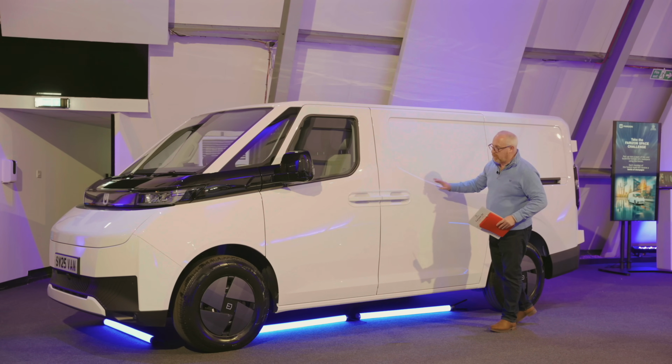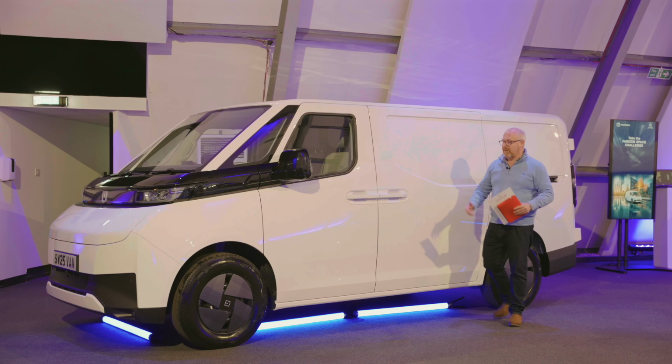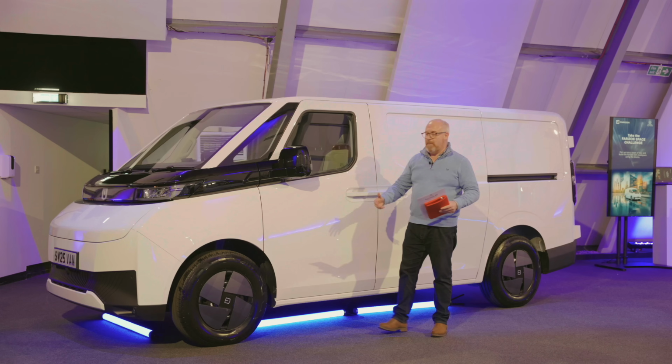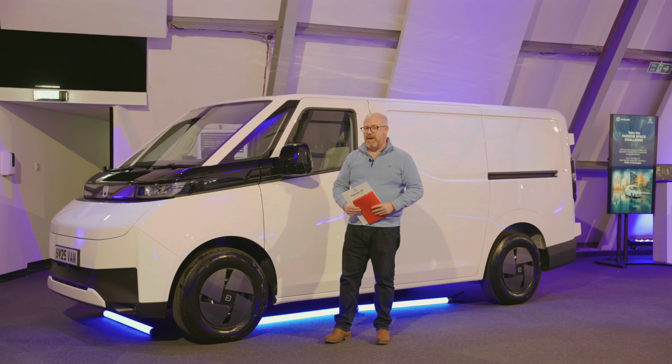Twin sliding doors, obviously one on either side. But yeah, as I say, it's a van. There's not really an awful lot we can say about its brilliant design, but in terms of the way that it looks, it's a very modern looking piece of kit, I think.